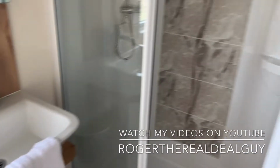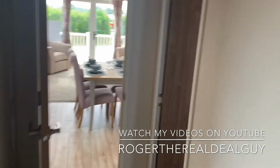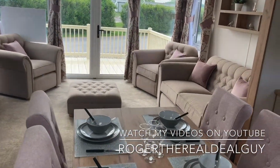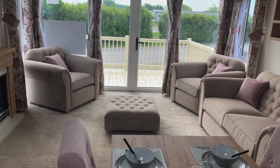As you can see, this is a high-end, well-defined, beautiful holiday home that's been finished to the best of their abilities. And back through into here, and just look at the light flooding, look at the features, look at the high-end finish. It's a stunning, stunning holiday home here. Was I right? Was I right? This is the luxurious Regal Hartland Lodge.